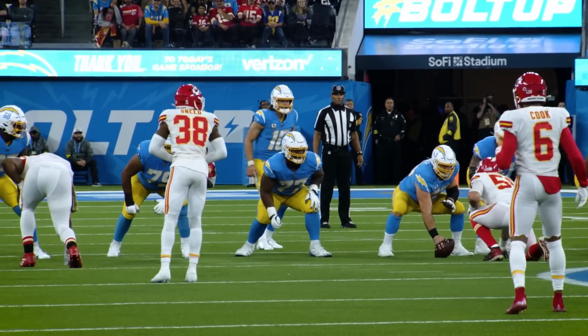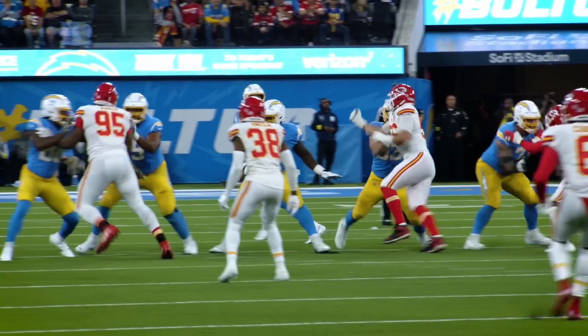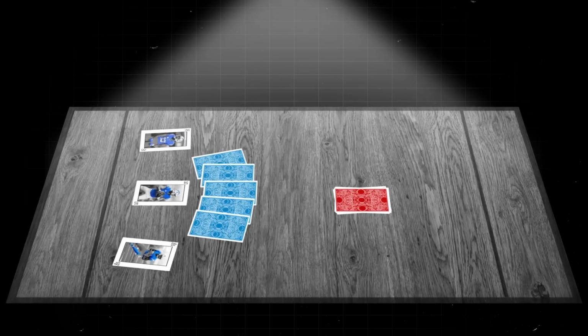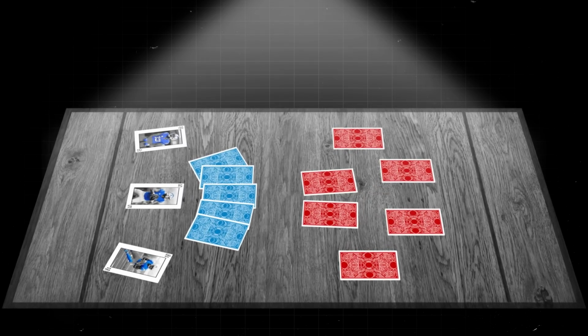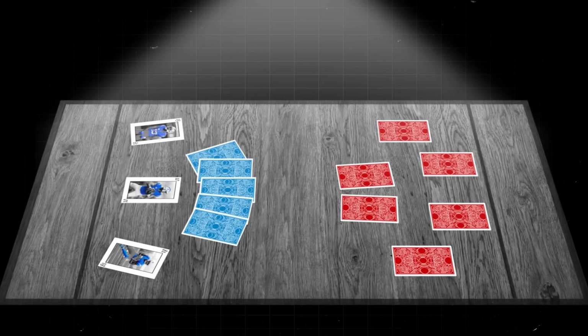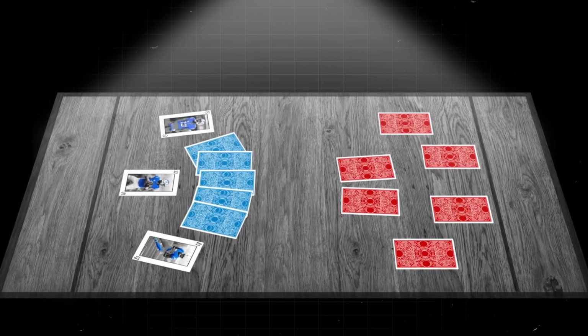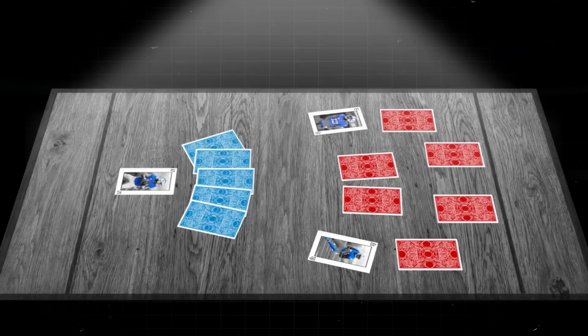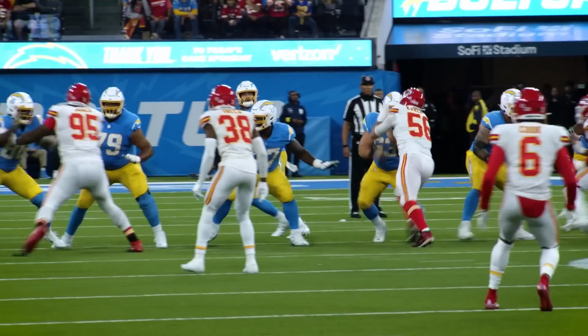The defense knows that Justin Herbert has to throw bombs down the field, and Herbert knows that they know he has to throw bombs down the field. Everyone in the stadium is on the same page, and the defense is already scheming up whatever coverage they can to take away the deep area of the field. It seems like a classic Hail Mary situation that we see in the NFL every single week, but the Chargers have more than just a prayer here.